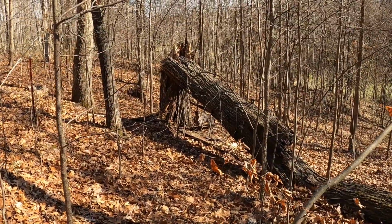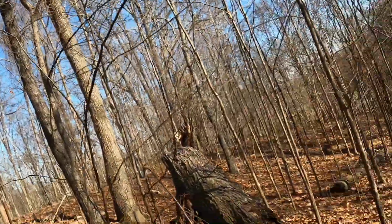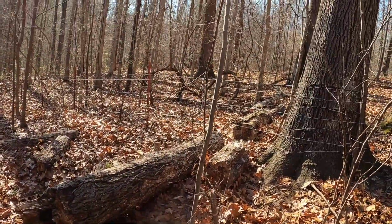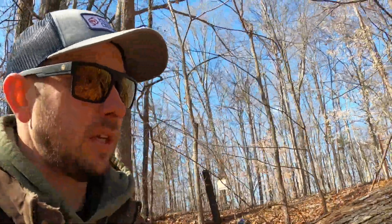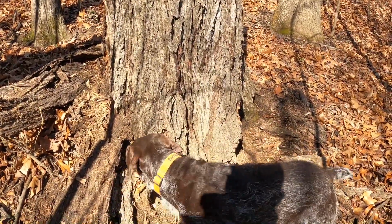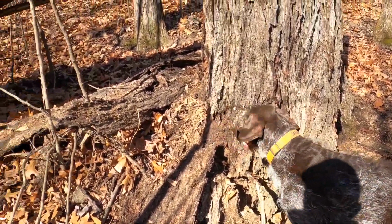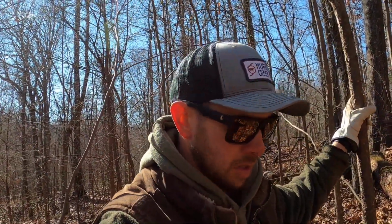Sadie is super interested in something. It's in that tree trunk, or at least she thinks in that tree trunk. That old dead tree fell this summer. Had to fix that spot. It was a lot less pleasant fencing that day than it is today. She's been over here digging and chewing at that stump pretty much since I got here. Yeah, close to an hour now.